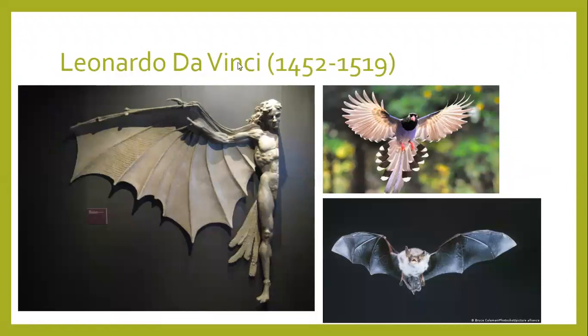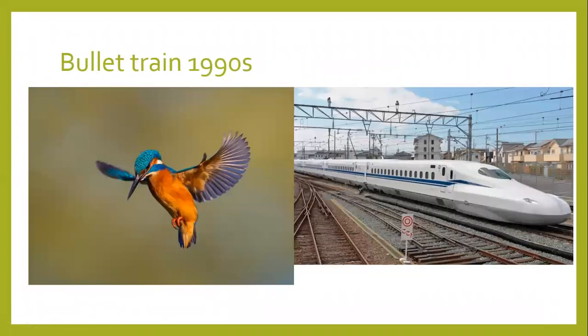Now, Leonardo da Vinci, from 1452 to 1519. Part of his work that relates to biomimicry is his study of birds. He was fascinated by flight and drew out schematics for many flying machines that mimic the bone structure of birds and bats.